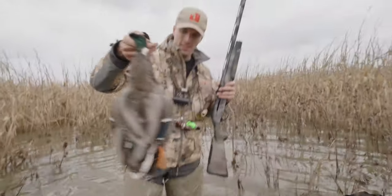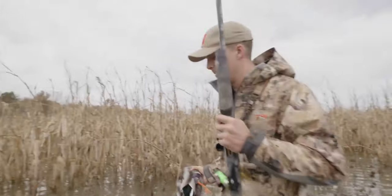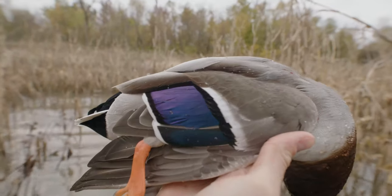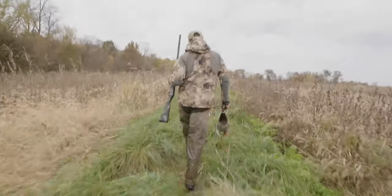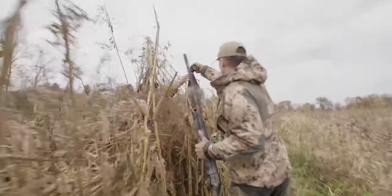Good girl, Dad. Nice, look at those orange feet. Pretty bird. Let's go, baby, there's no more. There ain't nothing prettier than that right there. A little double curl. Big old green head. That's a good one there. Look at that, that's beauty right there.